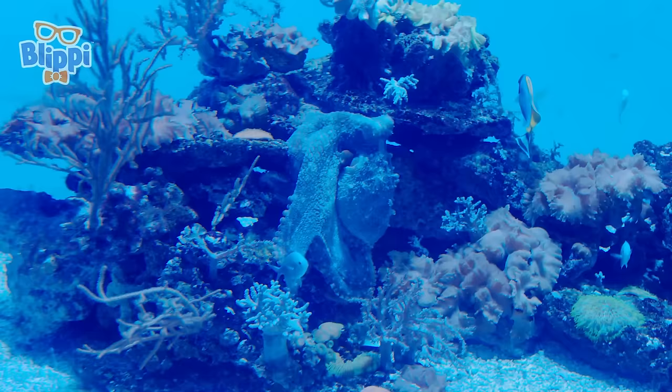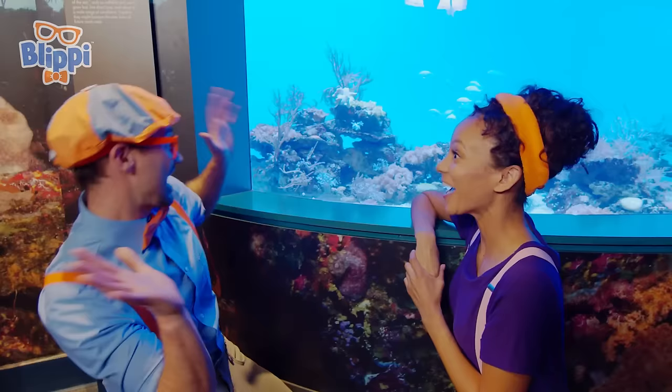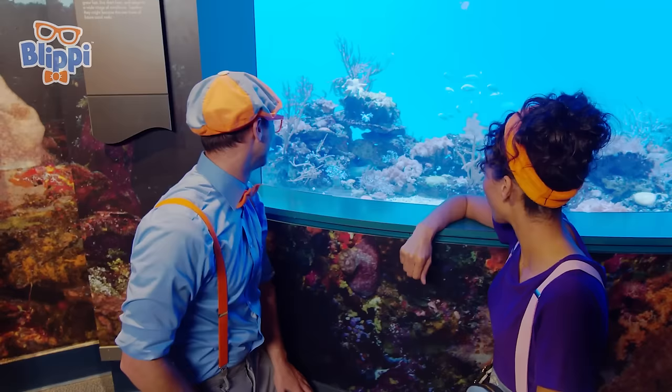Yeah, and octopuses have little suction cups on their arms so that they can taste wherever they go. Yeah, and it sticks to things. Whoa! Yeah. And octopuses can actually change color and texture. That's called camouflage. Yeah, and they're also really, really smart. Yeah, and did you know octopuses, their mouths are actually beaks?